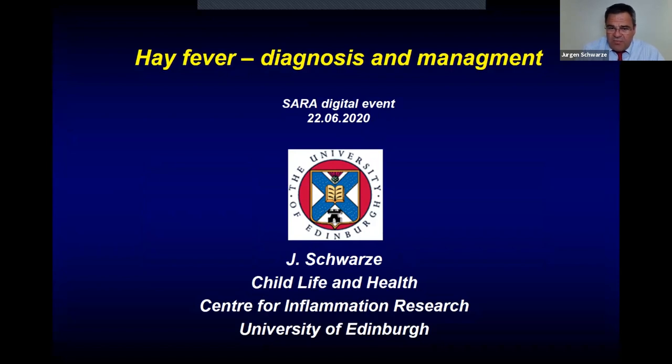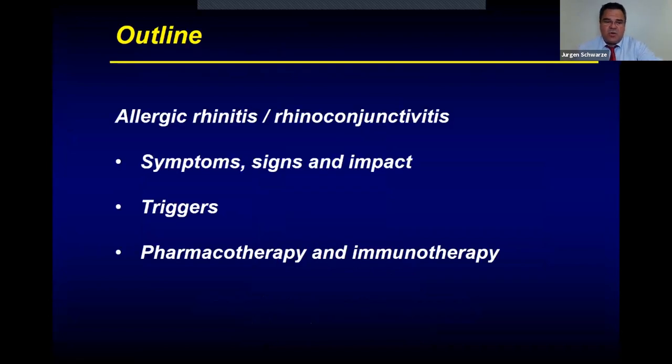So, hay fever, diagnosis and management. What I would like to do in the next few minutes is to talk to you about the symptoms, signs, and the impact of allergic rhinitis, and I will focus on hay fever given the time of the year. I will talk about triggers, and we'll then talk about medical management, but in particular, drug therapy and immunotherapy.